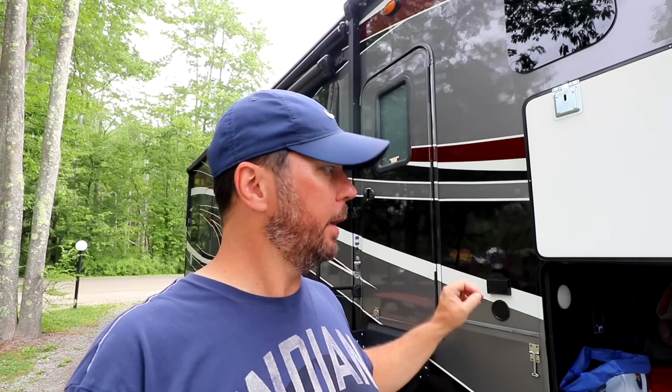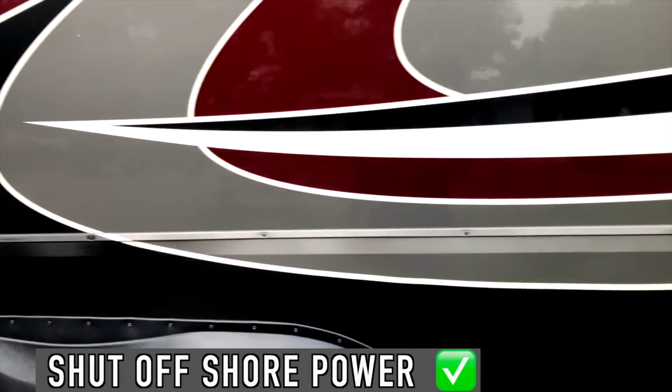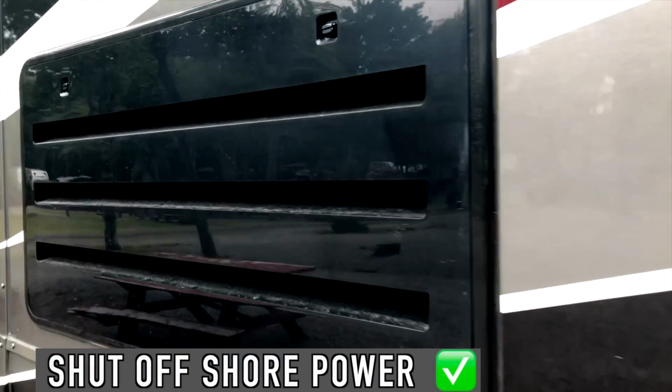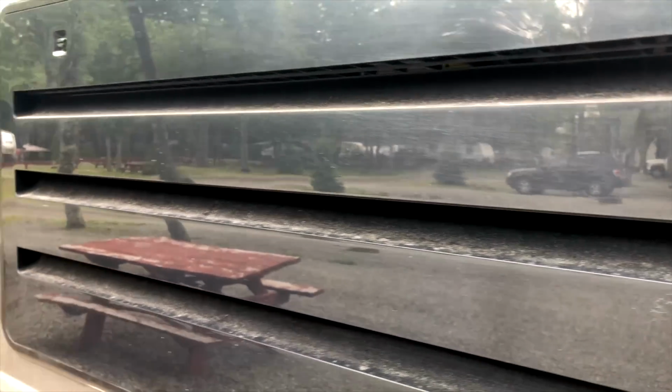So another thing that I like to do before I put the stairs up is I'm going to go shut off power to the rig. I want to go back inside, make sure that the refrigerator switches over to propane. I want to make sure the inverter isn't set to automatically turn on. So let me go shut off power and we'll go check that out. And we should hear, yep, hear that noise? There we go, tick, tick, tick, tick. That is the refrigerator coming on, ignore that dirt.